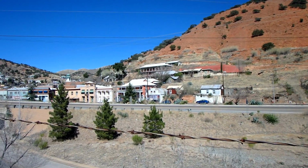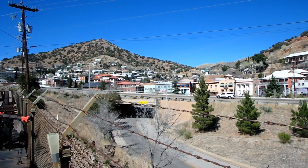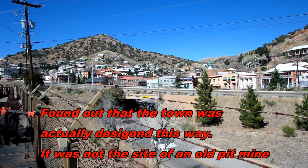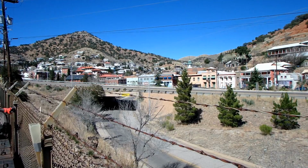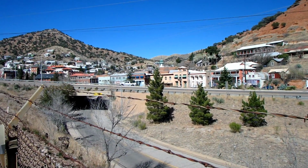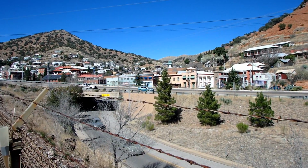Well guys, here we are back at the Queen Mine, and we just took a ride through that town over there, the town of Bisbee. If I'm not mistaken, it looks like it was built on the site of an open pit mine. That's what it looks like. I'm probably right, not 100% sure. Also, when I drove through there, it reminded me of the streets in Europe, and also had a striking resemblance to some of the streets in New Orleans. Pretty interesting little town. It looks like it's stuck back in the 60s or 70s. A lot of old vehicles, a lot of old buildings. So I'm just going to wait for my tour time here to go through the mine, and we'll see you then.